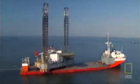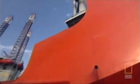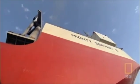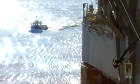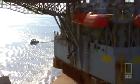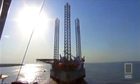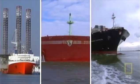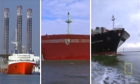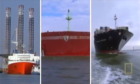Finally, the Mega Tall. The mighty Servant 3. This ingeniously engineered, massive open-deck cargo ship is giving the port an eye-popping mission. Pull off her 6,000-ton oil rig in open water. 3 mega ships, 3 mega challenges. And Rotterdam is ready.